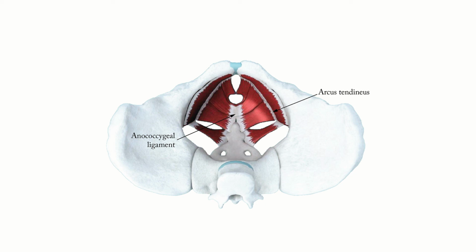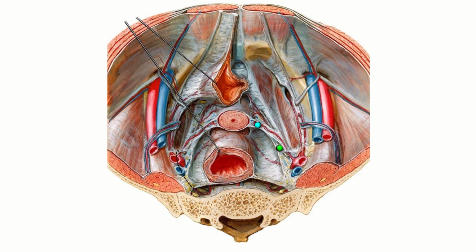There's one more type of connective tissue besides ligaments and tendons that we need to talk about, and that's fascia. Fascia covers the surface of every tissue in your body. Here you're looking at a woman lying down. Here's her pubic bone. Here's her spine. Here's the bladder, the rectum, and the uterus at the level of the cervix.